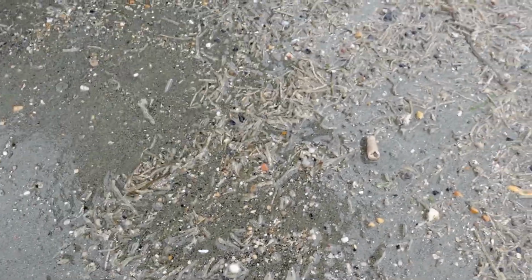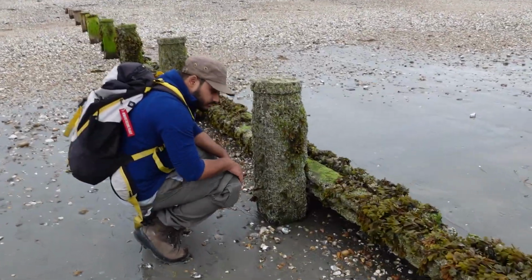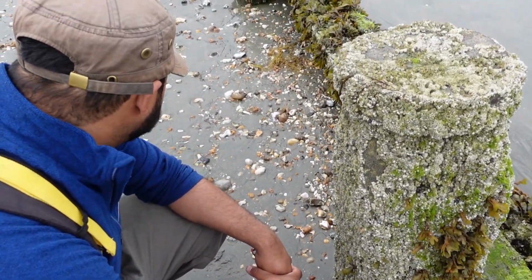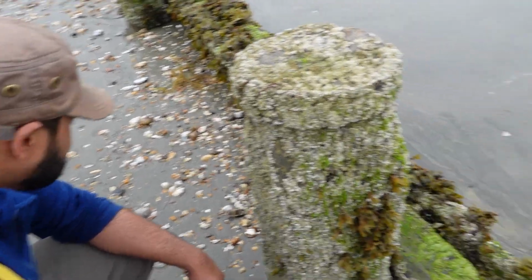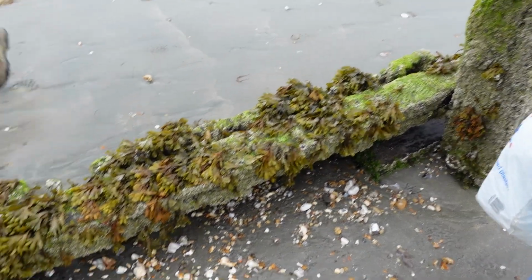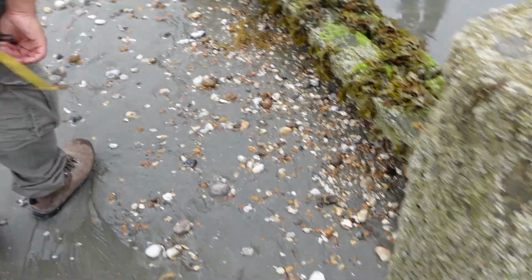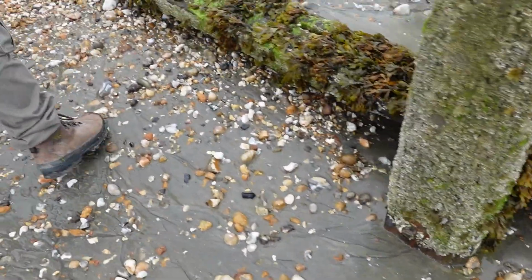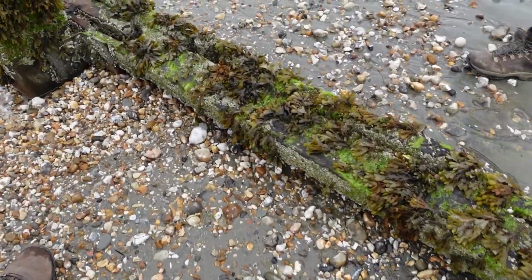Very cool. So these are some of the best places to actually look for the fossils, where all of the larger sediment bits of flint kind of accumulate by the sea defences. So this is where we will probably start looking for the shark teeth and rays and whatever other vertebrate remains we may find.